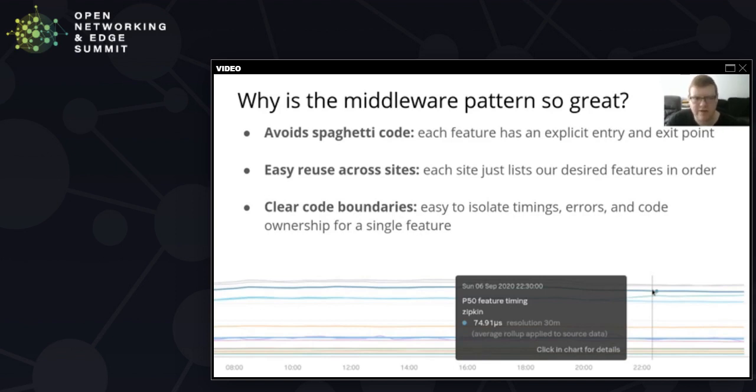But it also means we can assign clear code ownership for a feature. Because we have lots of different responsibilities, we may have experts spread across our teams for the different features in the routing service, and being able to assign clear code ownership is a big benefit for us. Just to give you an example at the bottom here, I went to our metrics dashboard a few days ago, just pulled this timing for one of our features in the routing service, and you can see that this pattern makes it really easy to see here our Zipkin feature and how much time it's taking on average.